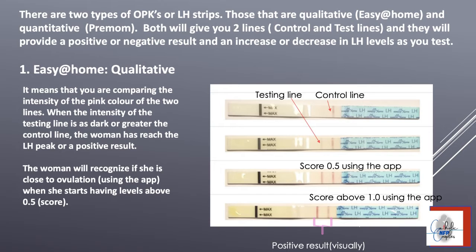Let's start with Easy at Home, qualitative. It means that you're comparing the intensity of the pink color of the two lines, the control line and the testing line. When the intensity of the testing line is as dark or greater than the control line, the woman has reached the LH peak or a positive result. The woman will recognize if she's close to ovulation using the app, which is optional, when she starts having levels above 0.5, which correspond to the score.